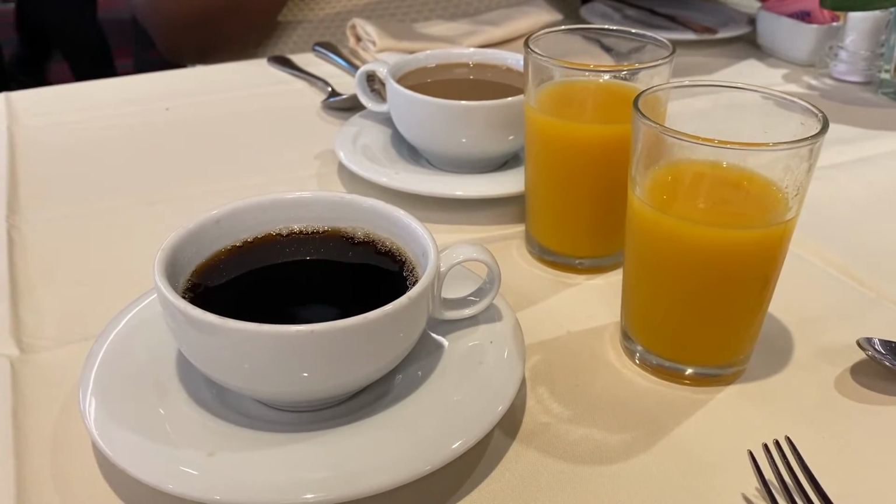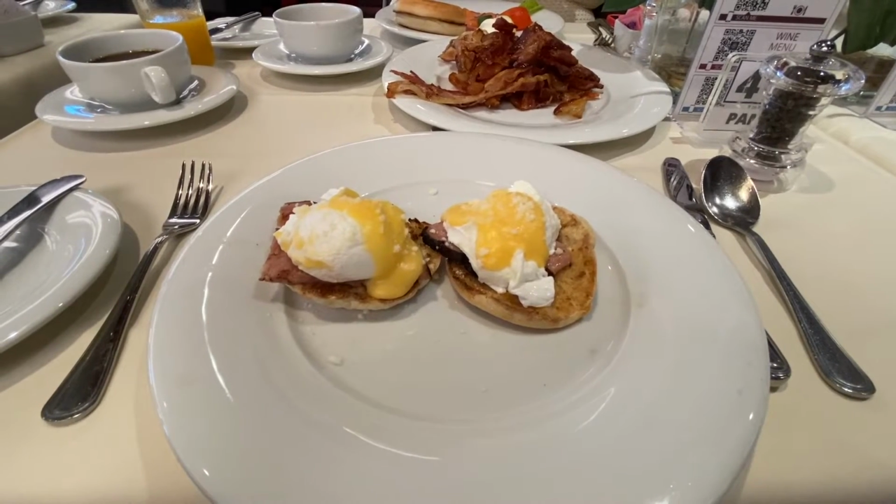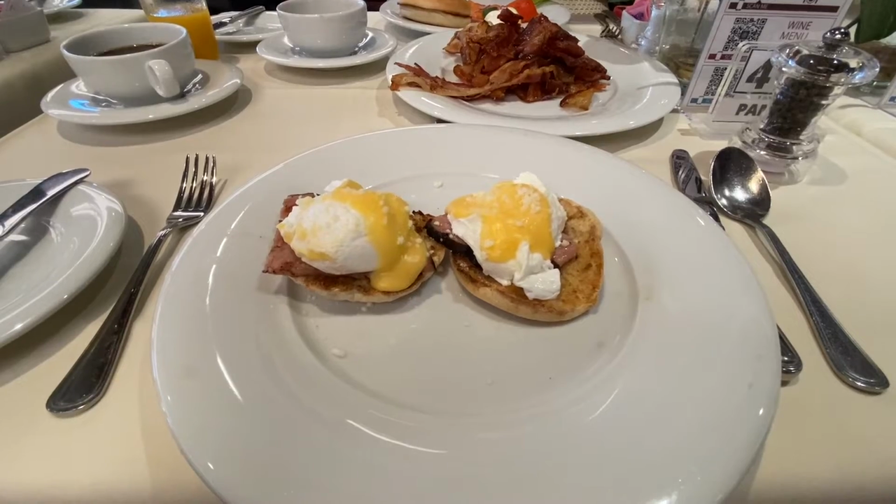Breakfast at the Seashore is also a great option. There was plenty of staff waiting to serve you, the food was more fresh, and during the morning, it was definitely a whole lot less busy than the buffet.